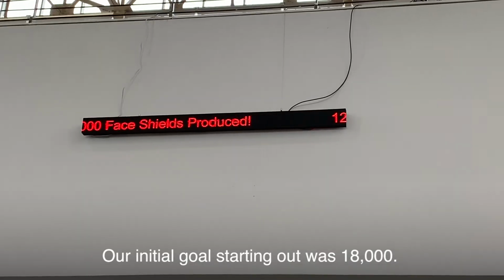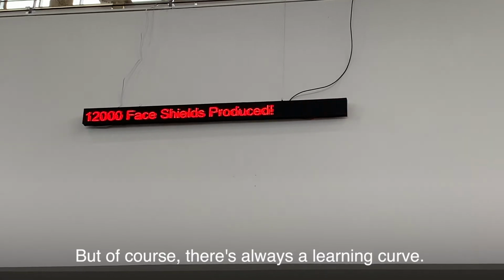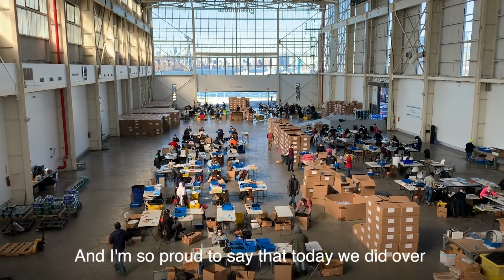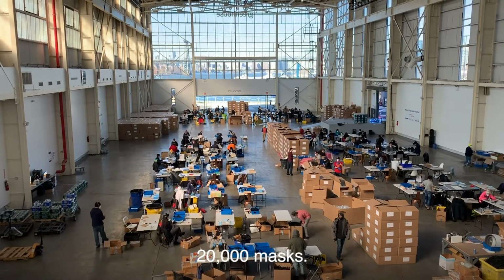Our initial goal starting out was 18,000, but of course there's always a learning curve. So our first day we did about 12,000 masks. Our second day we did 16,000 masks. And I'm so proud to say that today we did over 20,000 masks.